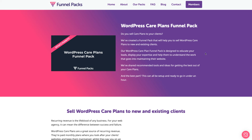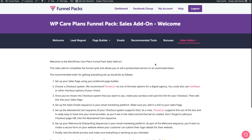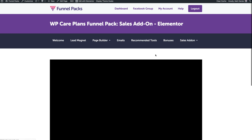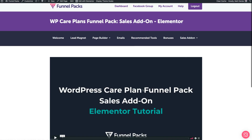Let me show you that in the back end as well, so you can see. So if we go back into sales add-on here, there's a welcome screen. And you can see there's a whole bunch of different items below. So when you purchase the sales add-on, this additional menu item will show up. If you don't buy the sales add-on, you won't see this inside the back end, inside your members dashboard. So you can see there's an Elementor section. So we can click into here. There's the video here that shows you how to set up the sales page in Elementor. And obviously you can download that and you can download the SVG images.